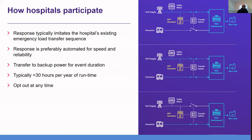So moving on to how hospitals participate in a typical virtual power plant event. I'll talk through the panels that you can see on the right-hand side there. But in a nutshell, what we look to do with any customer, but especially a hospital that has critical infrastructure, is we will make use of the existing load transfer sequences that are already out there, rather than trying to reinvent a new one that may lead to issues in the future.